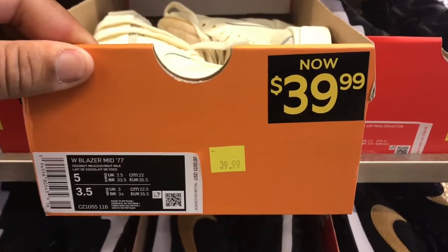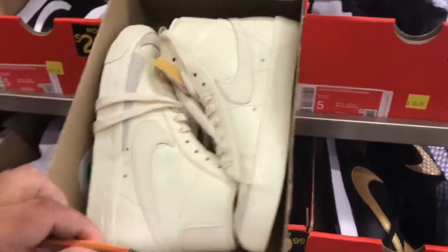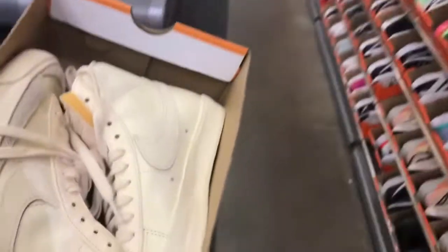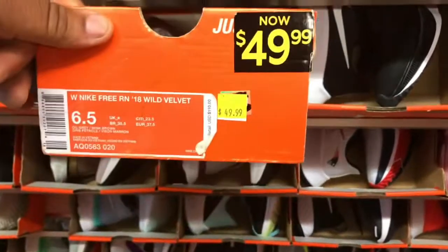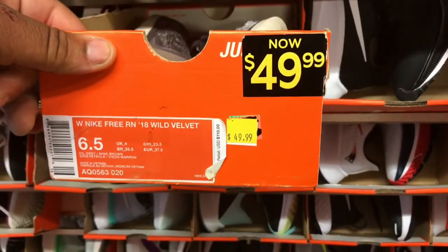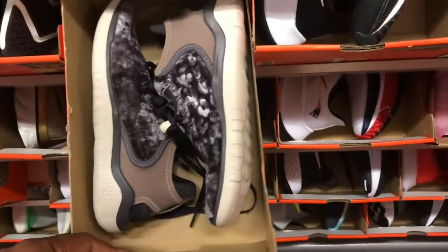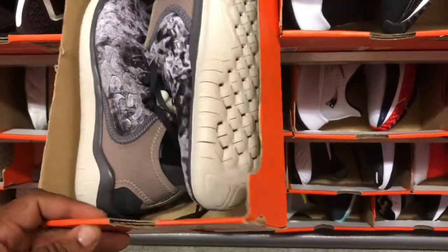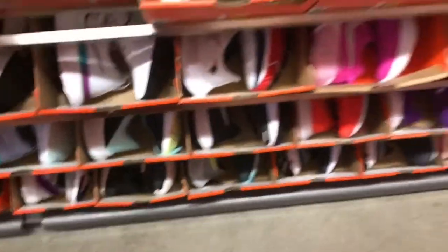Got some Blazer Mids, $39.99. It's like a yellow cream. You can't even tell in this camera. These are cool. These Nike Free Run 18s, Wild Velvet, size 6.5, $49.99. That's clean. You see that? Velvety.